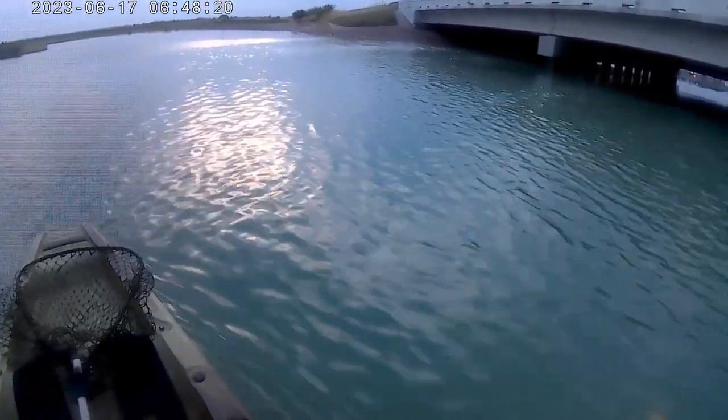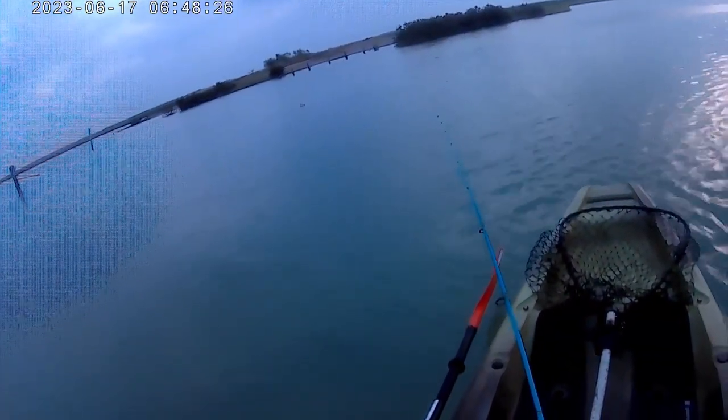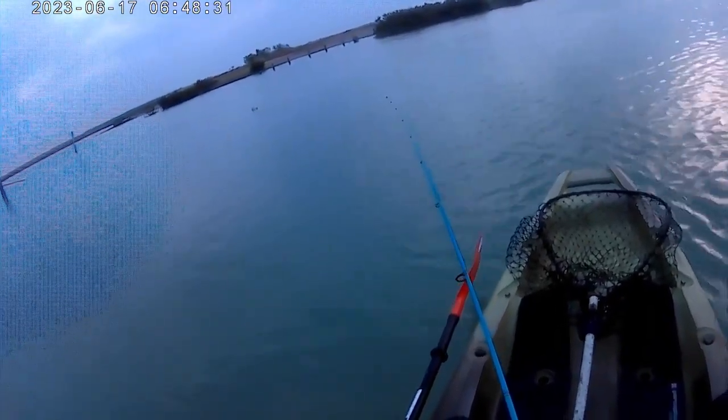And right now I'm anchored, or else I'd be drifting big time. But yeah, I'm gonna try it here for about 15 minutes. I'll get back with you when I move or if I catch something.